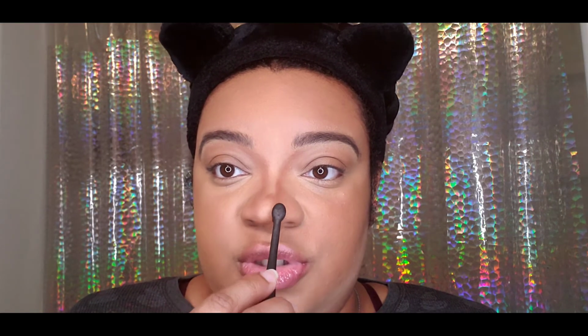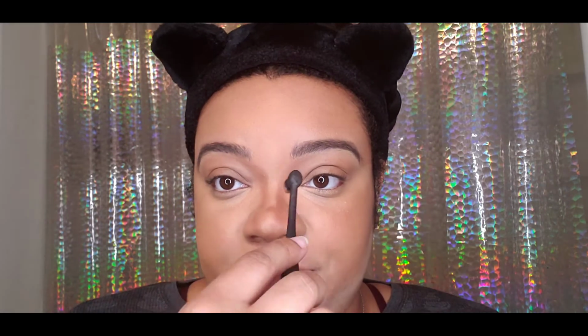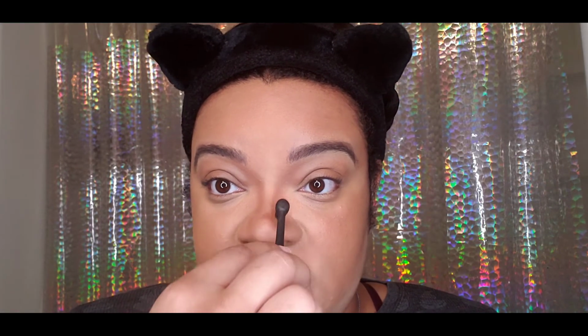I think this is one of the reasons I started liking sponges better, because for blending, I feel like I have better control. I feel like a sponge will do a better job at blending. It just doesn't take as long as with a brush. I feel like you have to work a little bit harder to blend everything out so you don't have such harsh lines, whereas with a sponge, it doesn't take as long to get to this point. We can see it's definitely blending out, but I just feel like it's faster with a sponge.